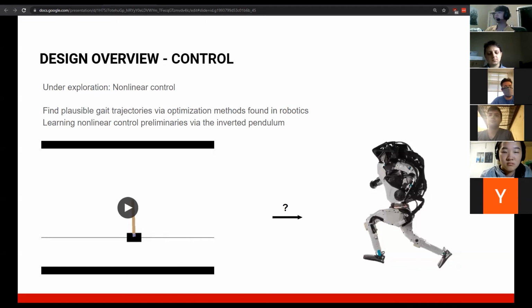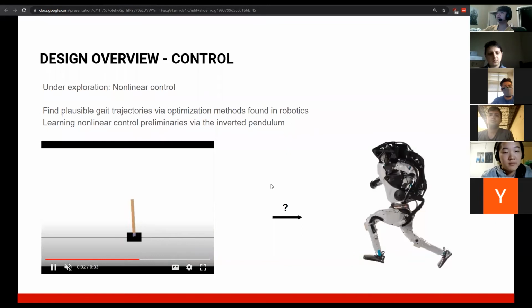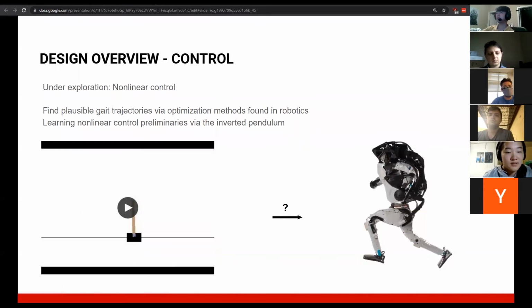And we're also working on some other projects, like smaller mini projects just for learning purposes. So this is one here, it's an inverted pendulum. This is a simulation that we made and just simulated for you guys to see. But hopefully the goal is to get to something like this, but with the leg portion, that'd be really cool. But of course, we're a few years from that point.